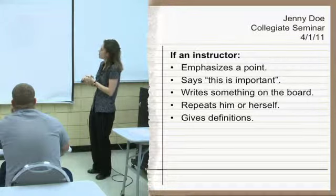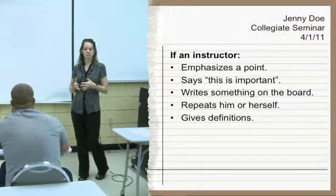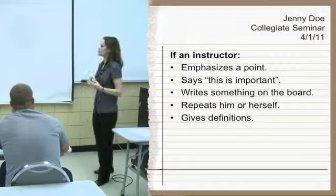Introduce some terminology here. The functional unit of the nervous system would be the neuron. That's the basic cell type that carries out the communication.